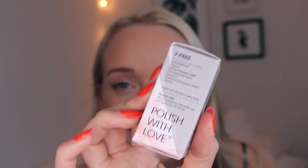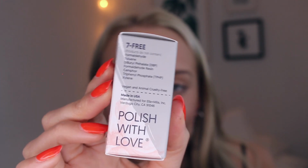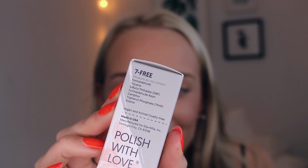Then we've got a base coat and a fast drying top coat as well. And these are all 7 free, which means that they don't contain formaldehyde, toluene, basically lots of chemicals that are actually very bad for you. So it's awesome that they actually care about you and want you to be healthy, but still beautiful.